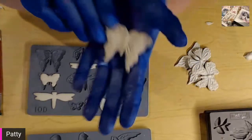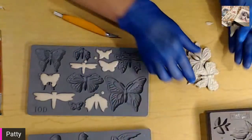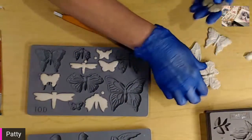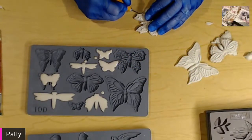And that first moth, Patty, that you pulled out, there's a tiny little piece on it. Grab it before it gets hard. The other one, you'll see it. Oh, this one? Yep. That little drop. There you go.